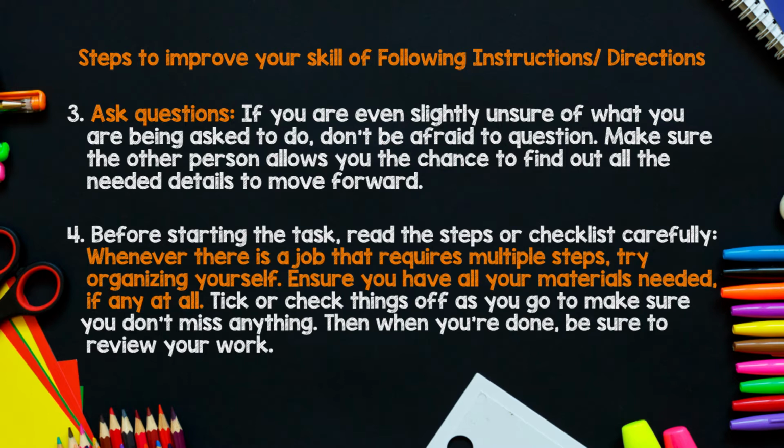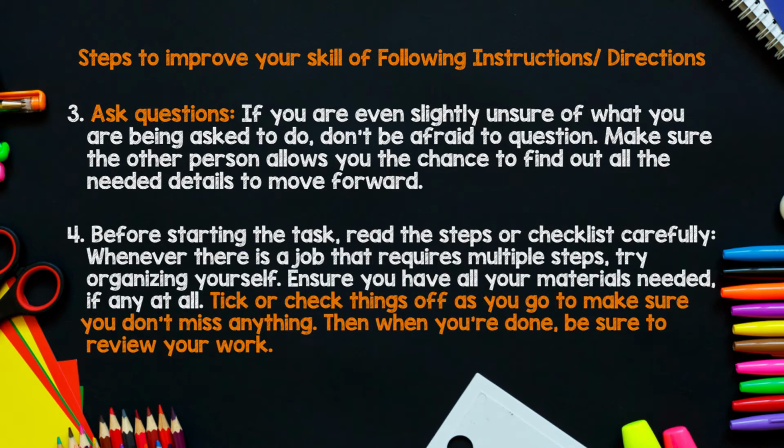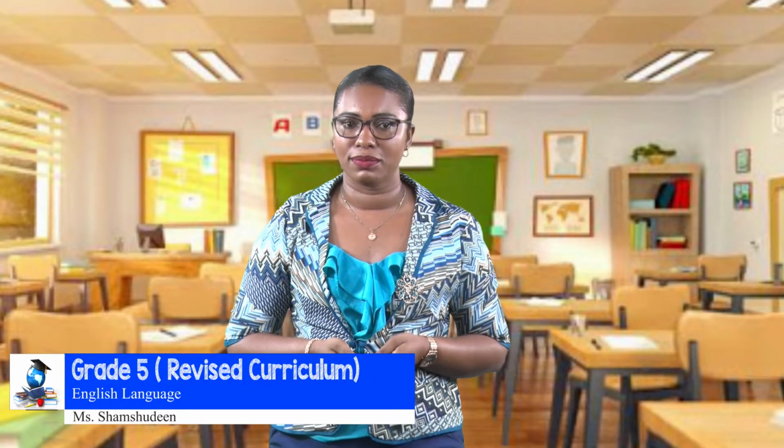Whenever there is a task that requires multiple steps, try organizing yourself. Ensure you have all the materials that you need, and you can tick or check the things off as you go through. Make sure that you don't miss anything. Then, when you are done, be sure to review your work. Reviewing your work is always very important.